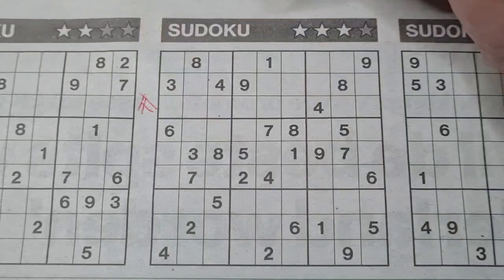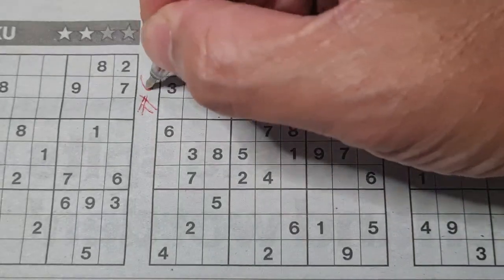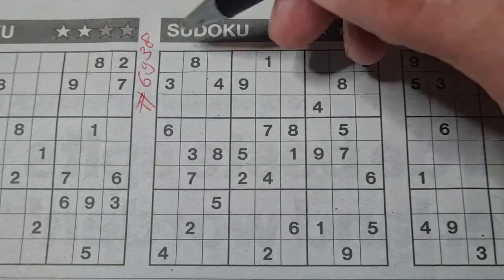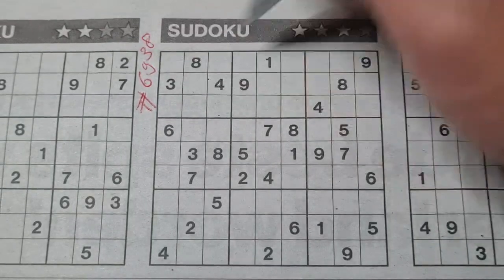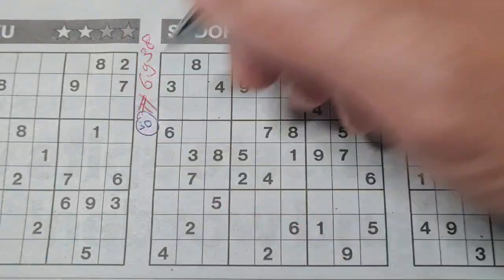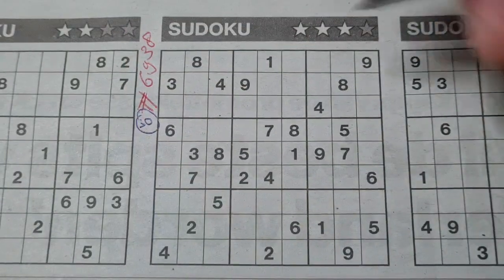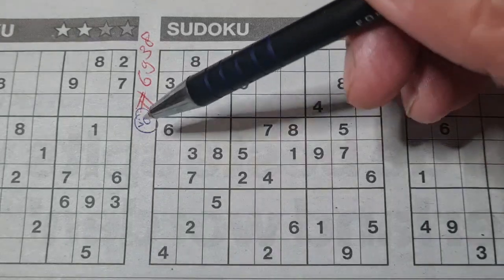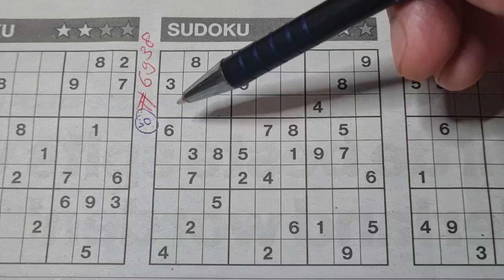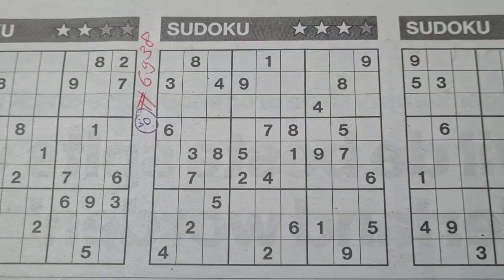First one, 3 star Sudoku, number 6938. And before I start, I always count the printed digits. Well, this one has a lot for a 3 stars puzzle. 30 printed digits. Well, usually the 3 stars has always 25 printed digits. It's a kind of indication for the difficulty level. The less printed digits, the more it will be difficult. But you cannot always say that.